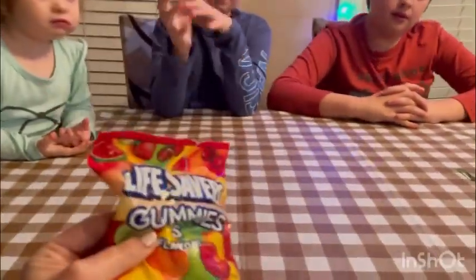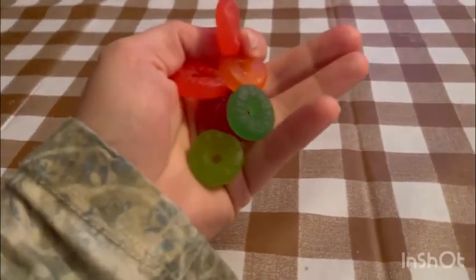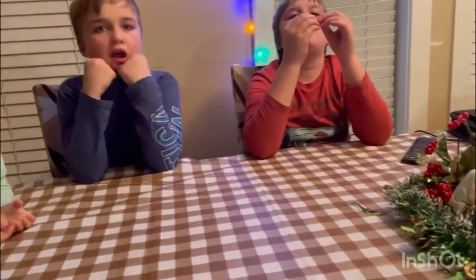And the last but not least is the five flavored, the original one. And this is how they look like. So orange, green, light green, red. Oh, 10 out of 10. So all of them are good.